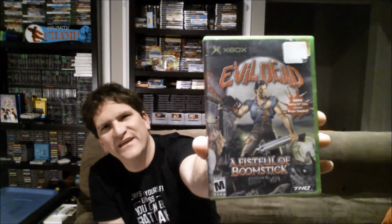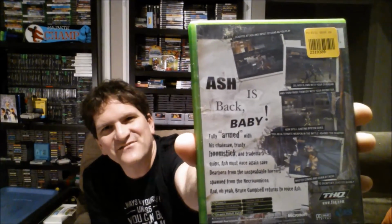It's Evil Dead: Fistful of Boomstick, and again, these titles are pretty fun, so I wasn't going to leave that behind. And again, that one was $5. Really cool title, something you should definitely check out. It's definitely good for the collection. But at the same time, I also picked up this one, which is Evil Dead: Regeneration for the original Xbox. So that's pretty awesome, as well as the two Evil Dead games all in one.